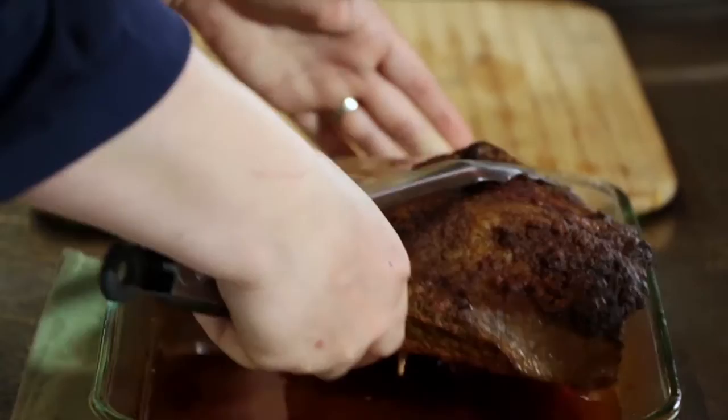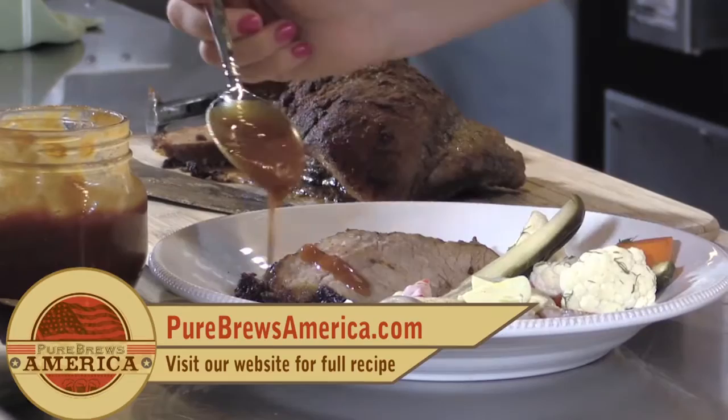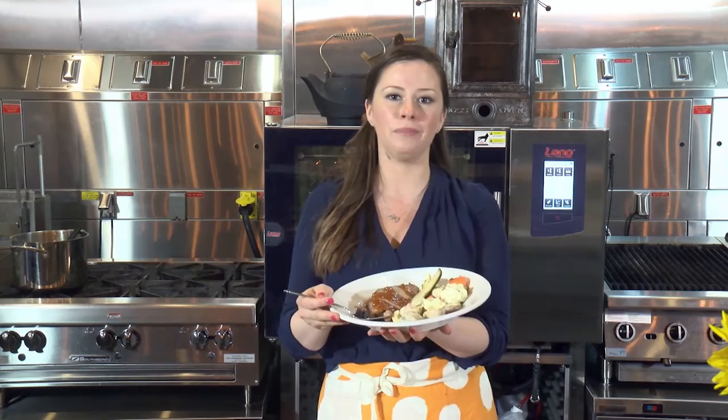Resting the meat's going to help keep the juices inside of it and make it easier to handle while you're slicing it. Since brisket is a tougher cut of meat, even though we've braised it and taken care to make it as tender as we can, you still want to cut it across the grain to help make it easier to eat as well. And that is how you make beer braised beef brisket with lager.